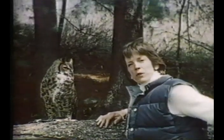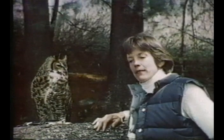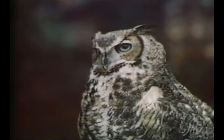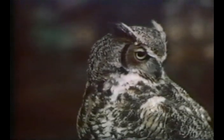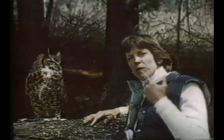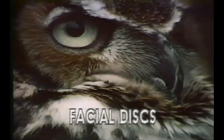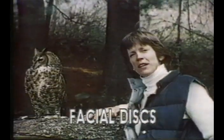What's the first thing you notice when you look at Hootie? What strikes you the most? She's big, yes. This owl's a very big bird. And what else? She has a very interesting face. What sort of pattern do her feathers on her face grow in? Look around her eyes. What do you see? What sort of pattern? Yes, circles. The feathers around her eyes grow in circles called facial discs. All owls have facial discs and big staring eyes. That's how we know they're owls.